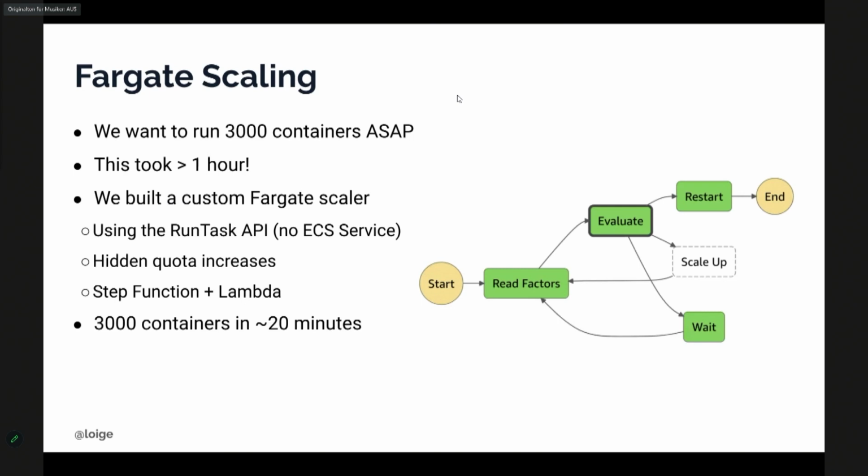And the reason why this happens is because in Fargate, you have 2 ways of running containers. One is you define a service, which is effectively like a blueprint for how you want to run containers. And then you say, I want 1 instance, so 1 container running for this service. And at some point, you can tune that to 3,000. And at that point, the system is going to automatically try to allocate more containers to meet your request.